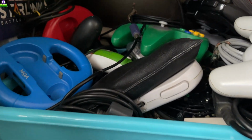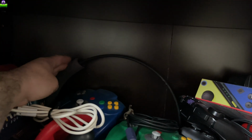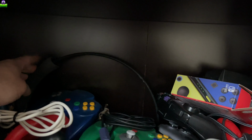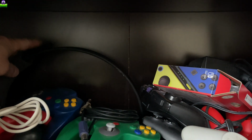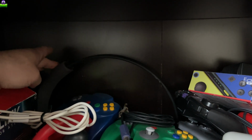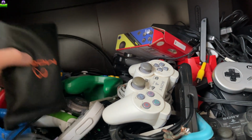And what else do we have here? Oh man, I should keep these better. We have, for the Wii, for the Fit game, for the Switch, this Ring Fit. We have the Ring over here. Haven't used that in a while. What else do we have in here?